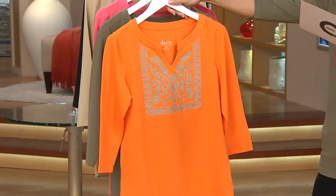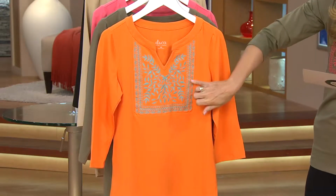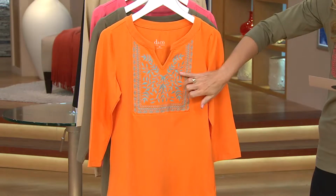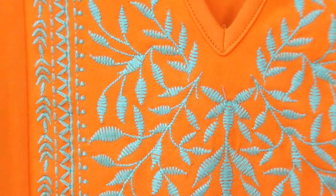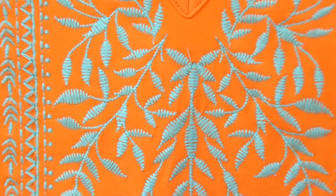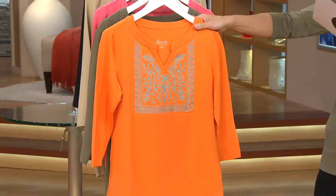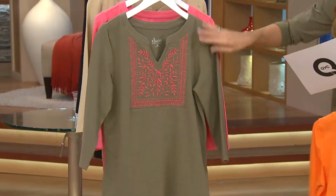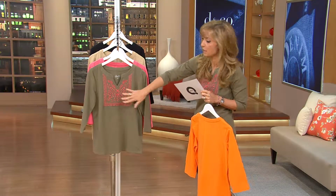This is the citrus orange, double extra small through 3X is available for now. And if you can't tell, because it reads a little muted on my screen, this really is a soft turquoise color in that true embroidery, not a patch, that is on every single top that I show you. So there it is in the orange with the turquoise. Medium olive green, look familiar? There it is with this really, really pretty soft coral embroidery on that panel right there.